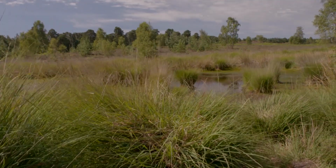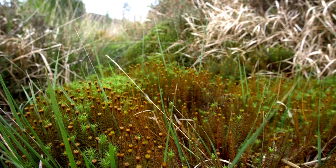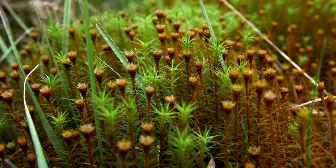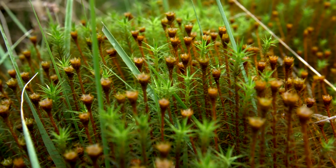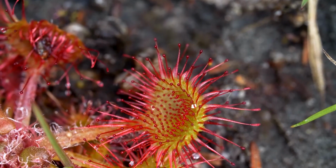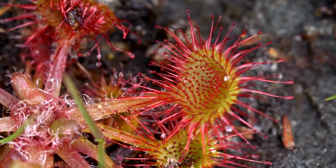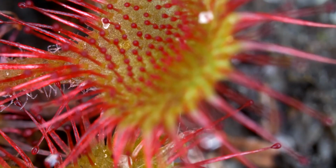The heathland is also home to many rare plants, like the common haircap moss, which can survive only in the boggy mires, and the beautiful sundew plant. It's perfectly adapted to survive on these nutrient-poor soils.